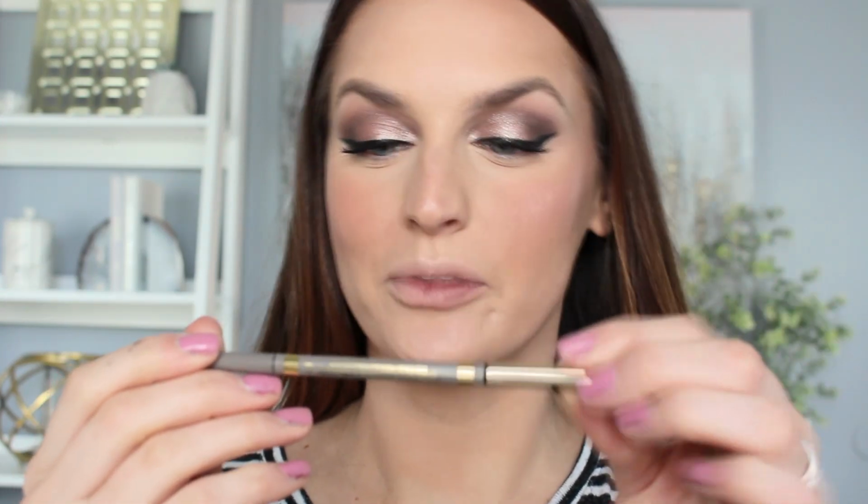Brows, we're gonna go in with the Stila Sketch and Sculpt Brow Pencil. I actually hauled this in a TJ Maxx haul and I love this. I keep my brows a lot lighter than I used to, so I keep them a little bit more natural. I don't want them to be too sculpted. So I really just fill them in and crisp up the lines.